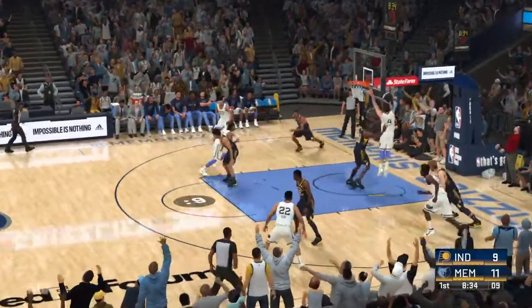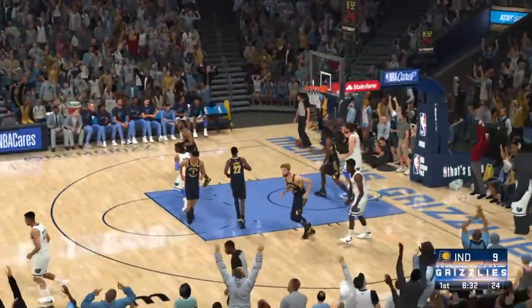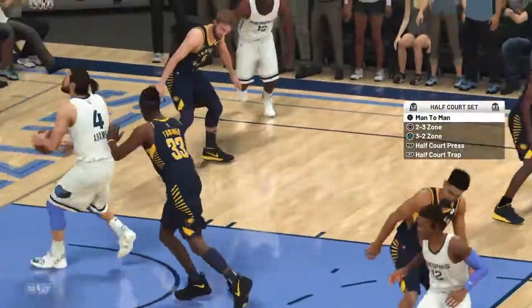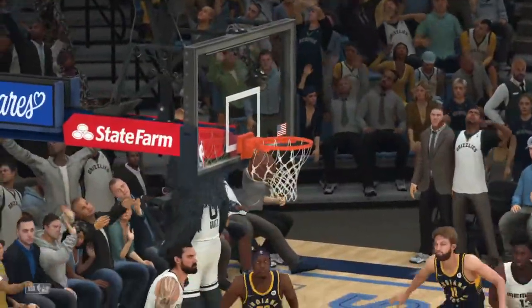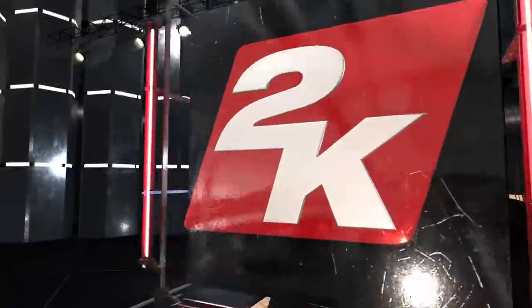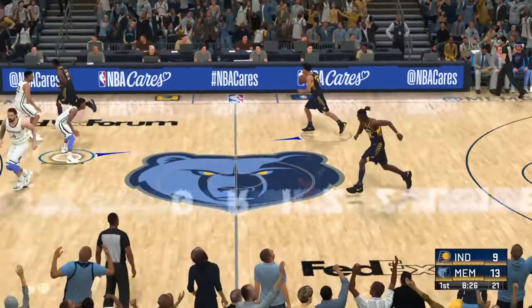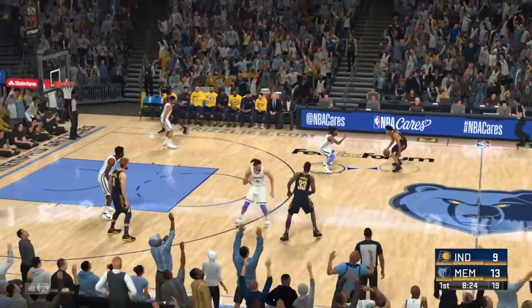Morant, the pass to Adams. Good, and the setup by Morant. Adams has got his third basket on the night right there. And now, almost all their points coming from the paint. Indiana has gone 1 for 3 from outside so far in this game.